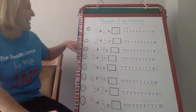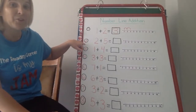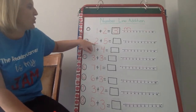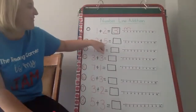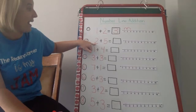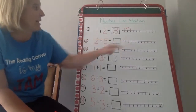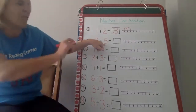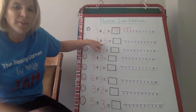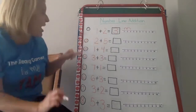All right, now we're gonna do number 2. Is everybody on number 2 right now? Our addition problem is 2 plus 5. So we're gonna look at that first number, right? And we're gonna go to that number on our number line. We're gonna use our number line again. And how many jumps is our frog gonna make? How many? Show me with your fingers, how many? 5, we're gonna jump 5.